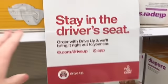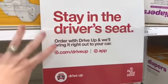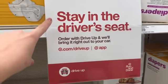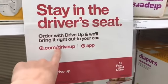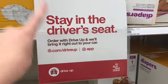Okay you guys, so check your select Targets. It looks like now they're having order pickup. So all you do is you go to target.com/drive-up or through the Target app, and you can get your order just delivered straight to your car.